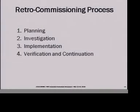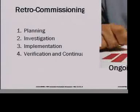The retrocommissioning process is a little different. You see where instead of construction and planning, it's investigation and implementation. That's one of the differences.